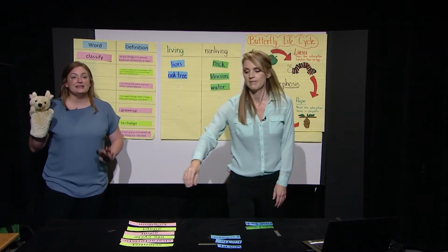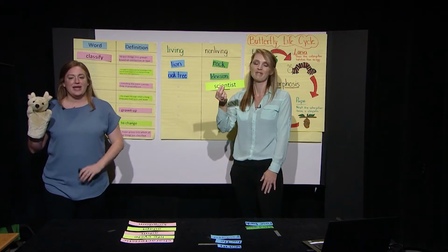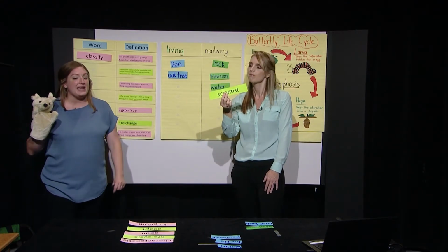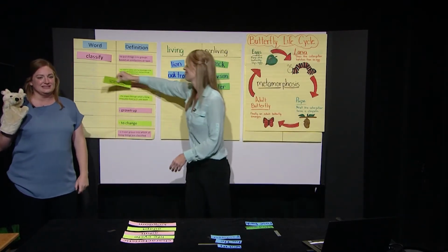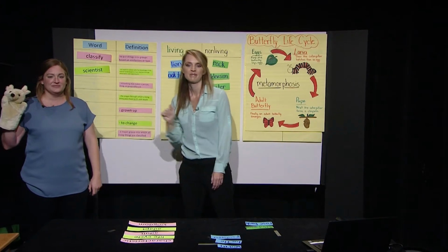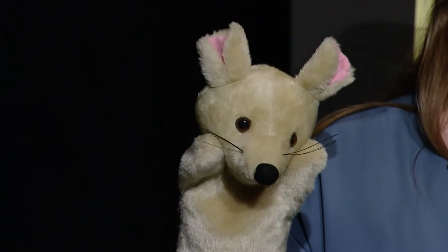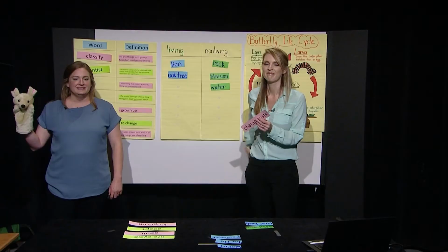Our next word is scientist. A scientist is an expert at science. He has knowledge of the natural world based on facts learned through observations and experiments. I met a scientist once. He taught me a lot about animals.